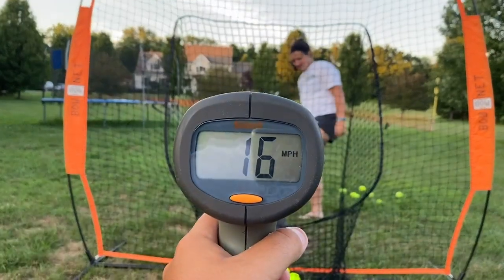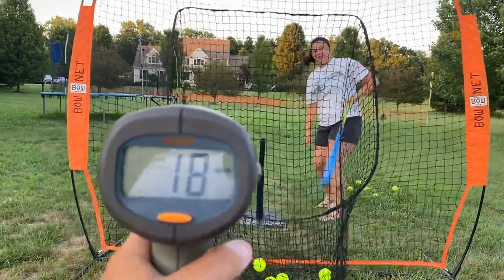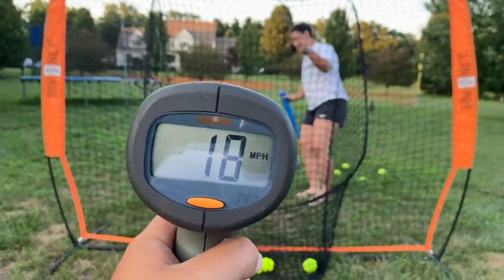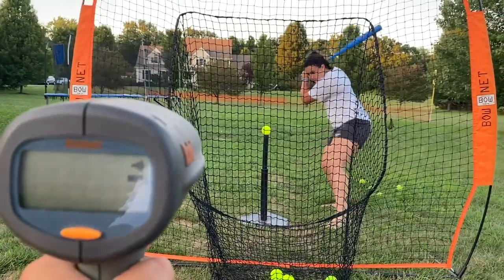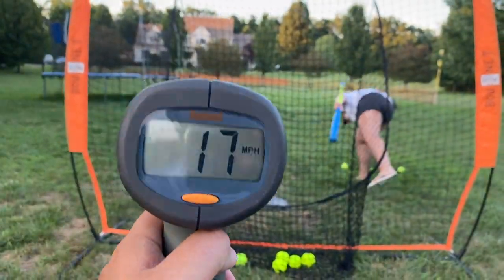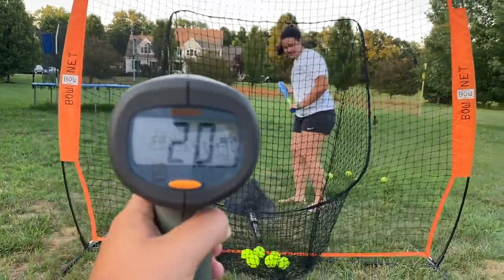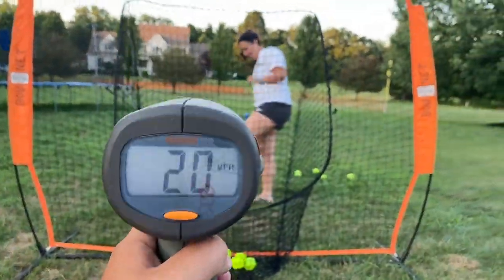First one clocks in at 16 miles an hour. Second swing clocks in at 18 miles an hour, getting a little faster. Third swing right in the middle, 17 miles an hour. It looks like the average so far. Oh, 20 miles an hour.